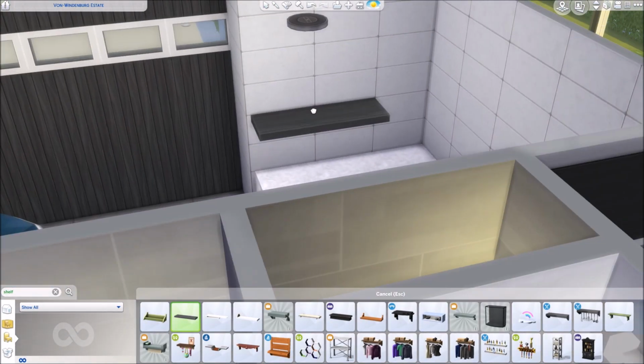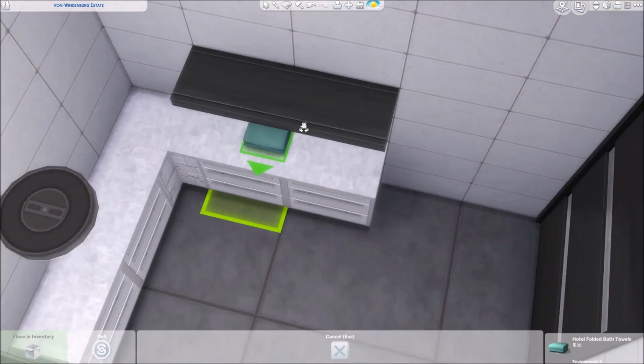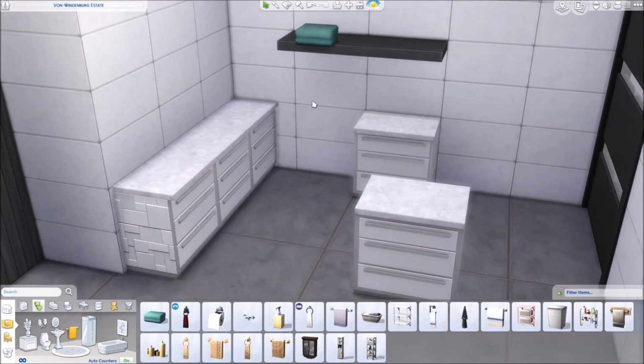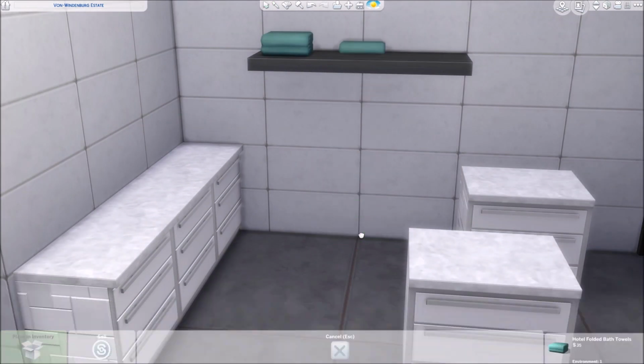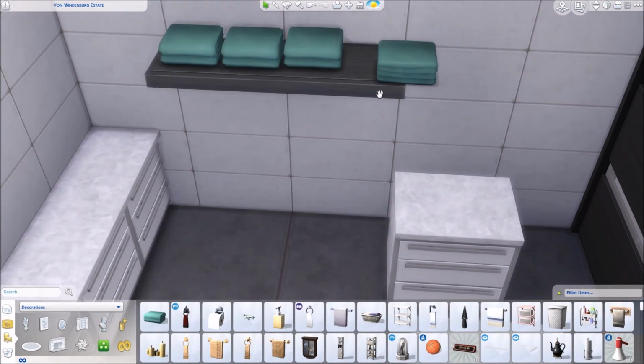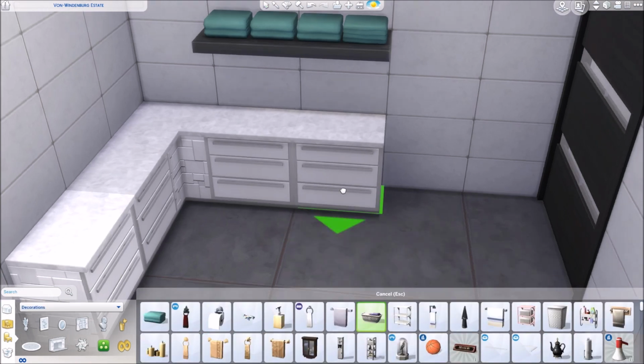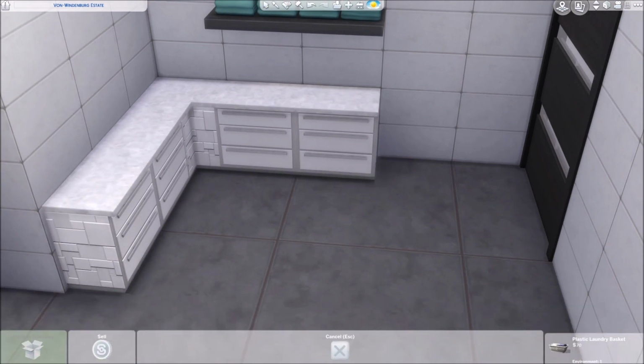So here I'm making another thing that was suggested. I think this was in the same comment, by the way. So that person, thank you so much for suggesting this, because of course we needed a laundry room. There are no washers and dryers yet in the game, and I have this feeling, just a little feeling, that we are going to get them at some point.